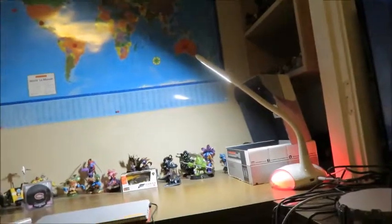Forgot something. This, my map, to track all my viewers. I'm not that crazy. I don't track every single city. I just put a sticker in each country. So, yeah. Well, there's one in the water. That one in the water, that's the States.